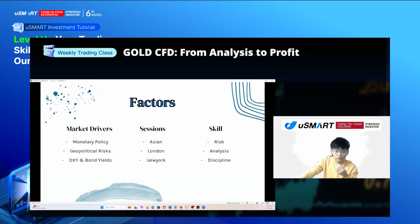And then for New York, it will start at night, just like the time when the US stock market gets started. So what is the factor that will lead you to either rich or broke? First one is the risk.